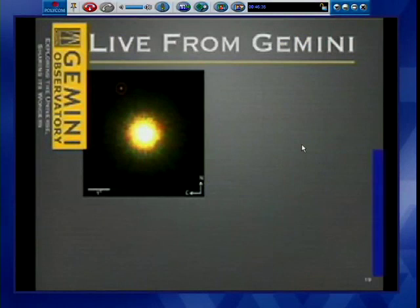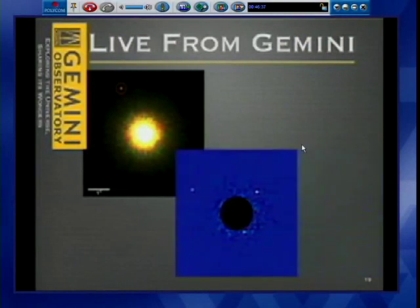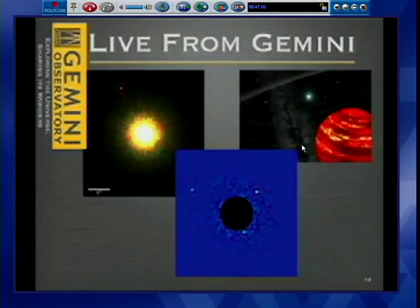Okay, so there's that one. Here's another one. If you look at this one, you can see that there are four planets around this one. The other one's a little hard to see. You can see three planets very easily around this star. The star has been blocked out, by the way, with a big black disk, so that it won't interfere with the light from the planets. And so directly imaging planets around other stars is something that we're doing now quite routinely at Gemini.